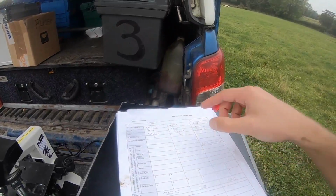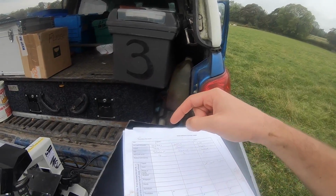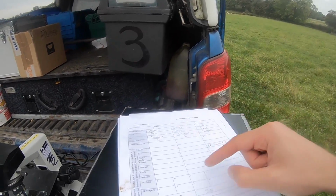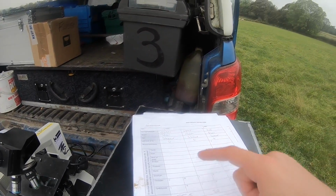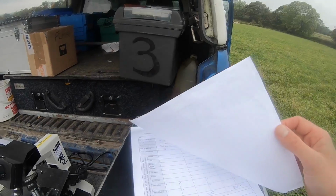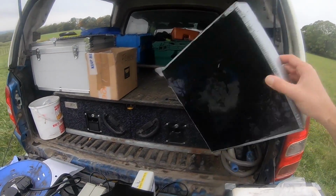Here's an example of the record form. Again, tags, breed, age, and a few things recorded. Generally only tend to record issues unless it's something standard like a scrotal circumference or a body condition score. Yeah, we went through a few of those. Those will get scanned on and also sent to the farmer.